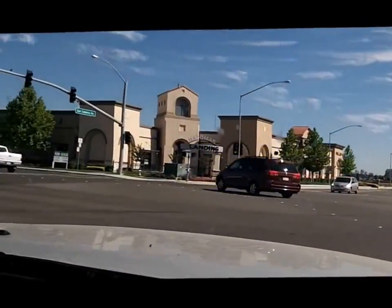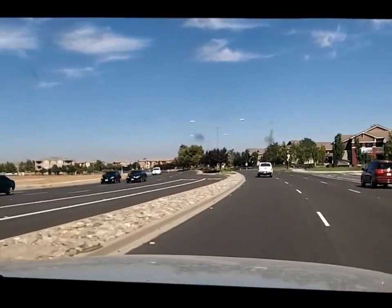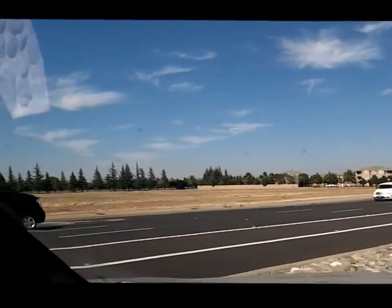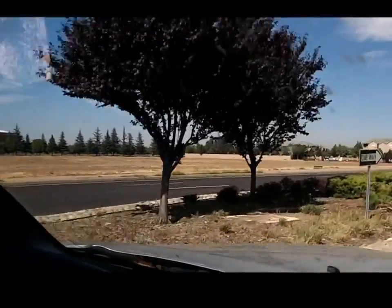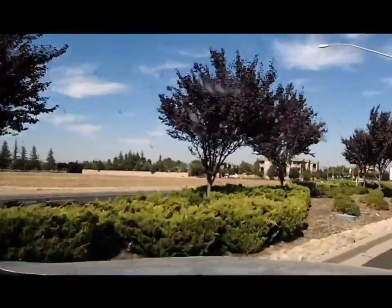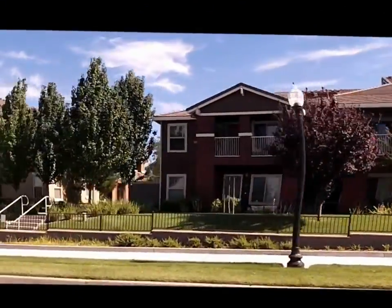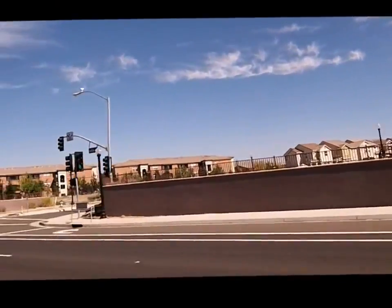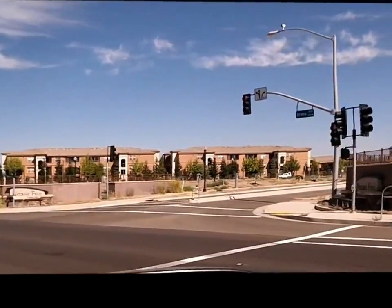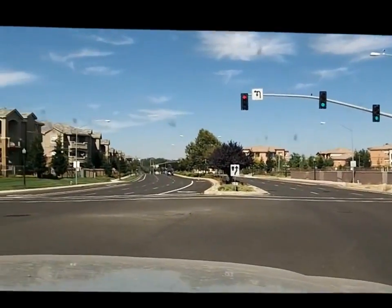Natomas Landing. This is now Arena we're turning onto, which is again an off-ramp off 5. So you have both Del Paso and Arena as off-ramps off the 5, just north of the 80 interchange. So this is all multifamily generally in this area, kind of panning slowly around. Multifamily in this area, all in Natomas. We're going to swing back around.